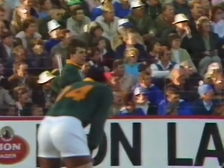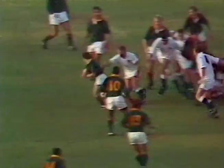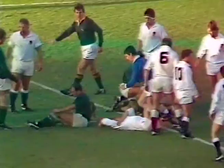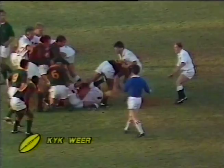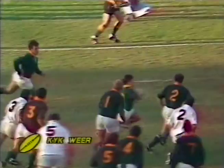Still England, unable to break away from their own 22. That was Gerber again, Serpentine, Tobias with a difficult pass. And the referee deciding the player wasn't offside, so Serpentine carries on, breaks the first man. Serpentine, Rogers, Serpentine again, the ball over the line, but a knock-on preceded it. And what a let-off for England, as Serpentine played cat and mouse with England's defence. So it was Sonikus who set it back, and away went little Divan Serpentine. Lovely break back inside.